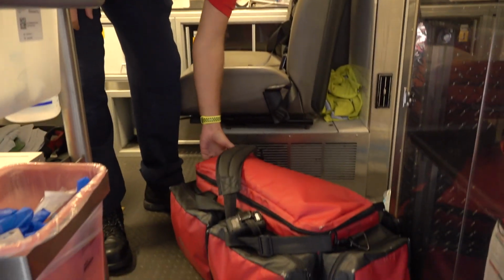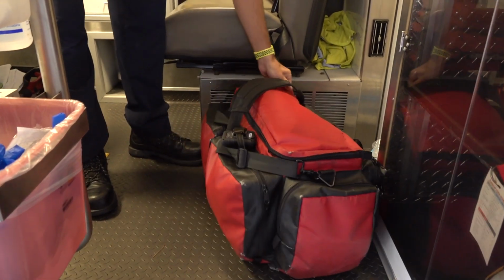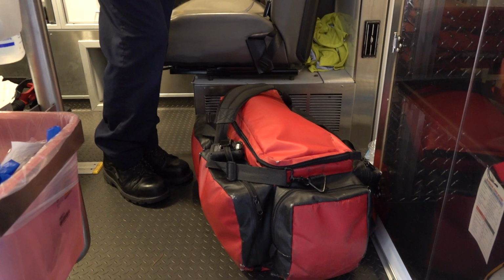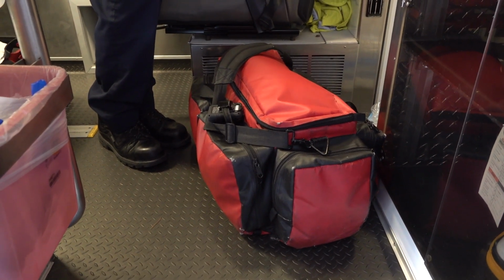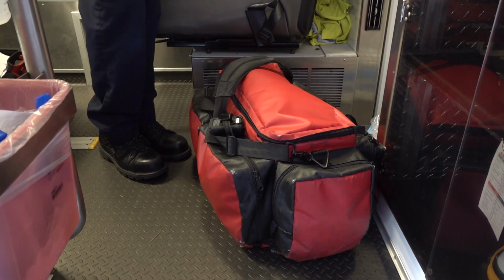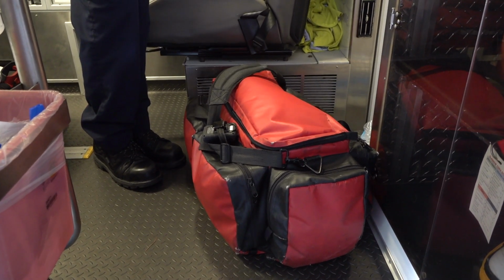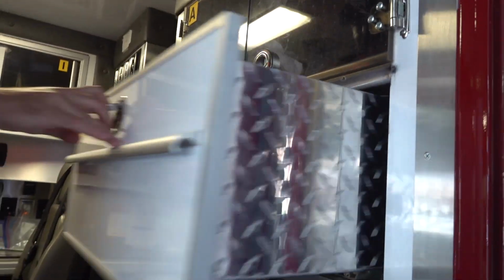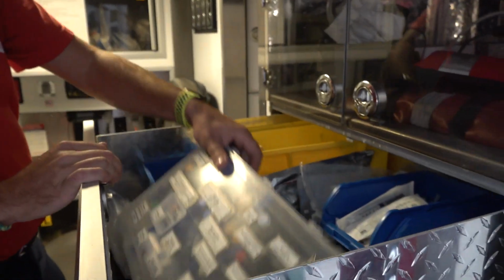This red bag here is our jump bag. We take it pretty much into every call. It kind of is like a compacted version of the back of the ambulance. It has all the important stuff that we need to get started inside the residence. This drawer here has all of our different medications.